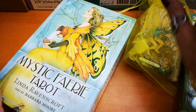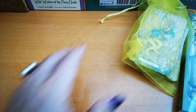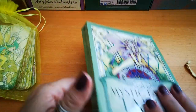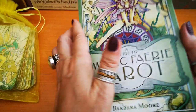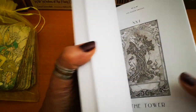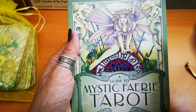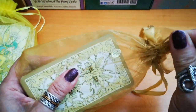And the book is written by Barbara Moore, and as I said before, she's my favorite. She's very good. She explains the cards very nicely, and you see it's a big, hefty book that talks about the cards. And there is a story with each suit and with all the cards, so it's worth reading. Really, the book is very good.